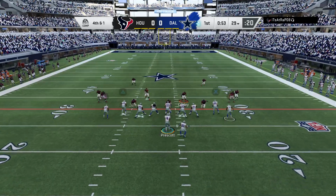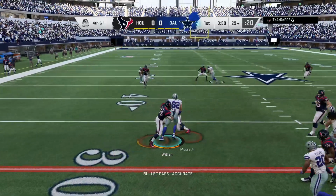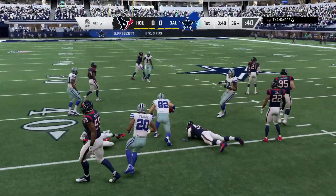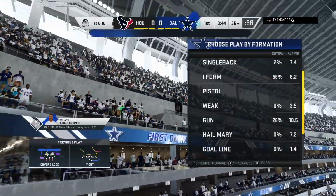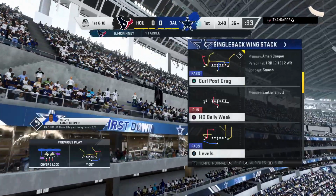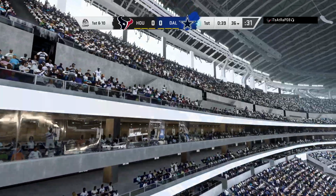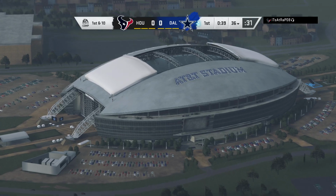It's fourth down. On fourth, they do snap it to Prescott. Complete to Jason Witten. And he's able to get the first before he's taken down at the 36. A big roll of the dice on fourth and one, but it pays off. They convert. First and 10 at the 36-yard line.